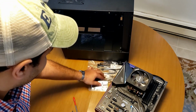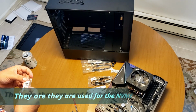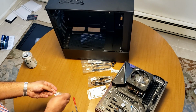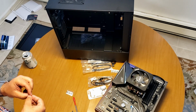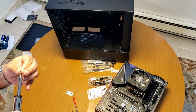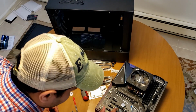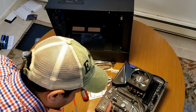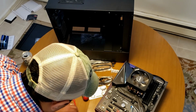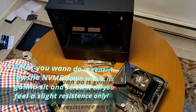Remember the little tiny screws, y'all? I think these little tiny screws are what actually holds this thing down. Let's find out if this is true or not. Oh, that's really small. Alright, so grab the little small bit on there. I still think this is probably too big, but I might have one smaller than this. I'm just going to push this down. Yeah, this is definitely the screw.